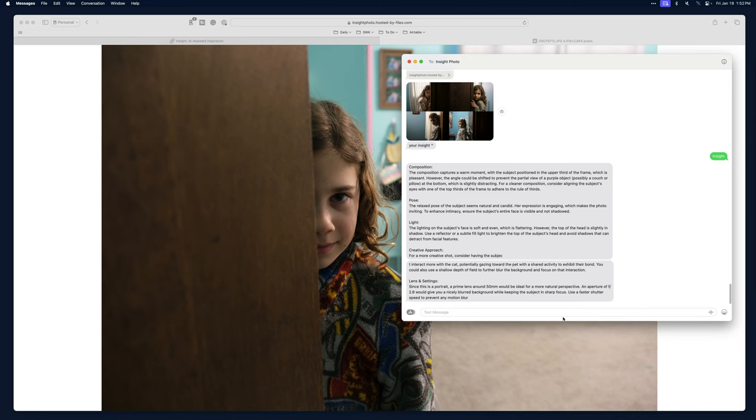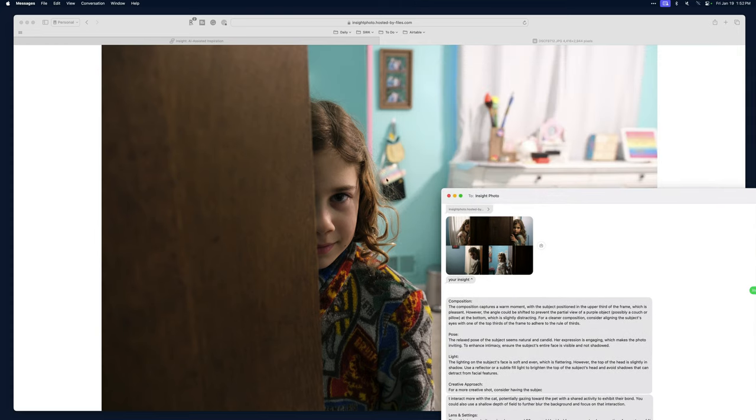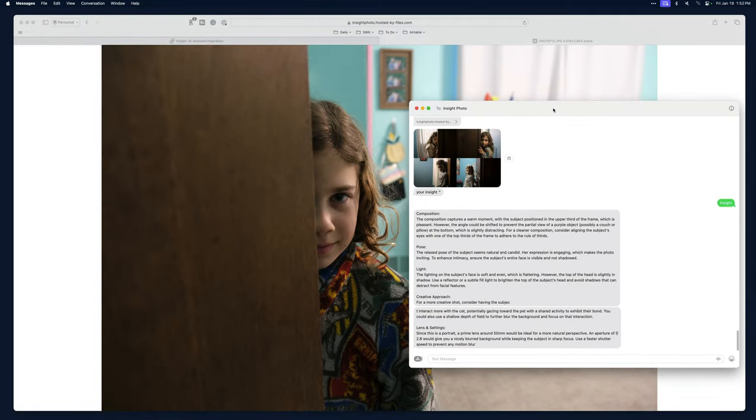The composition captures a warm moment with the subject positioned in the upper third of the frame, which is pleasant. However, the angle could be shifted to prevent the partial view of the purple object, which is, where's the purple object? Oh, probably that handbag right there. Possibly a couch or pillow at the bottom, which is distracting. I'm not sure what's on the bottom. Okay, well, didn't catch that correctly, but that's okay. For a cleaner composition, consider aligning the subject's eyes with one of the top thirds of the frame and to adhere to the rule of thirds.